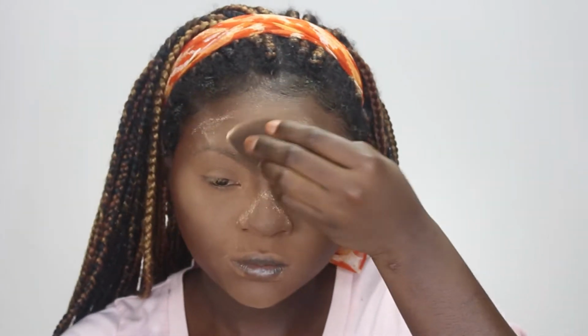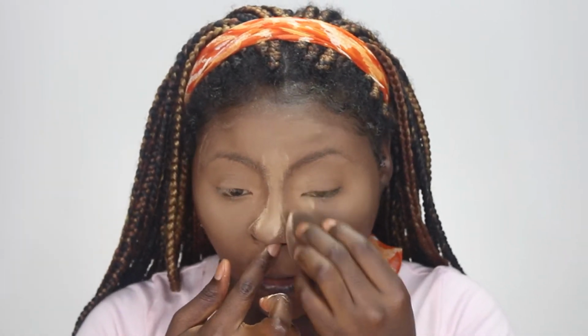So now I'm using a combination of my Laura Mercier translucent powder in medium, that's the brown one, my Espon translucent powder, and my Black Radiance powder. This combination is everything to me. The Laura Mercier medium is a bit dark for me. If I want that highlighted look, it's too dark, so I mix it up.